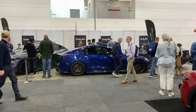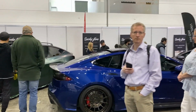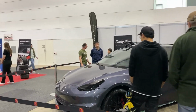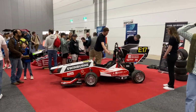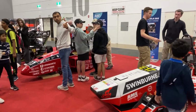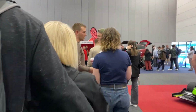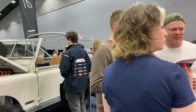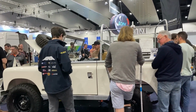We've also got here the Lucky 5 stand. We did a session with them earlier today and we had a look at the vinyl wrapping of the car. We've got an RMIT display going on here of some electric vehicles built from the RMIT Motorsport. You can see lots of people here today. We've got the Jaunt custom electric vehicles.